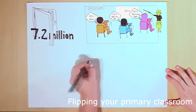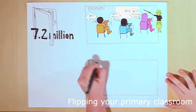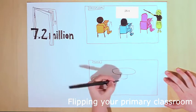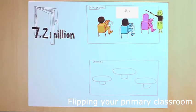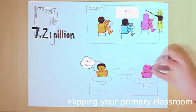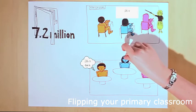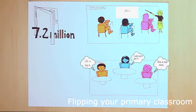At the end of the day, these same students head home. While at home, they sit at the kitchen table doing their homework and trying to remember what Ms. Jackson said. Students like Tommy make it most of the way through the homework, while others, like Allison, find it easy and fly through it. At the same time, students like Maria get frustrated and need some extra help.